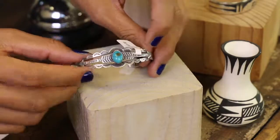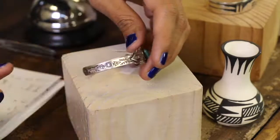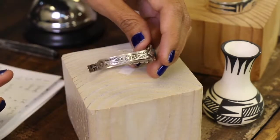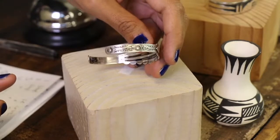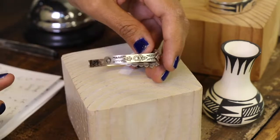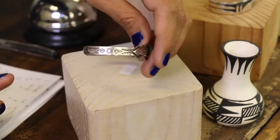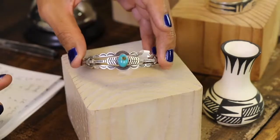We should do more arrowhead stuff. We should do an arrowhead line. Bring back the trend. Some arrowhead earrings, and maybe we need to get making our own stamps, and we can do some arrowhead stamps that you don't see anywhere else. Cool. That is amazing. I think that's my favorite piece today.